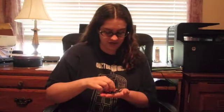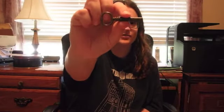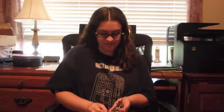So anyway, here is one of the keys. I've got a ton of them. I've only got 7 of them right here, but they're just old skeleton keys. I buy them at antique stores, things like that. My grandfather actually gave me a couple of these that are in here before he passed away, when I was in middle school.